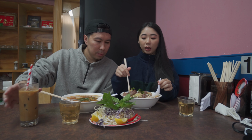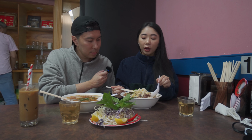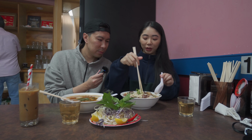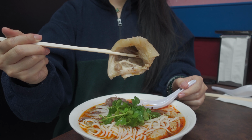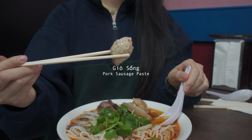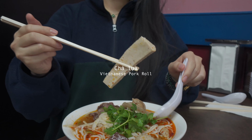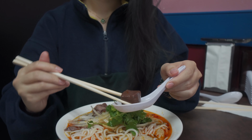Bún bò is a noodle beef broth soup originated from Hue in Vietnam. Here we have the bún, or bông, however you like to pronounce it, which is noodles. And then it usually comes with pork hock, beef shank. And this location has fresh pork meatball, I would say. And then you have the jab, which is like a pork sausage. Oh, and I believe there's pork blood in here as well.